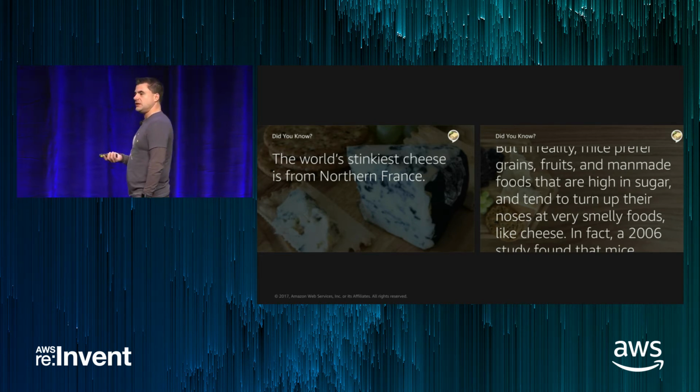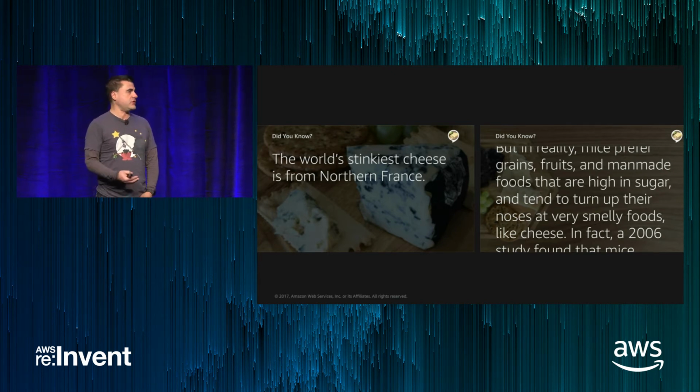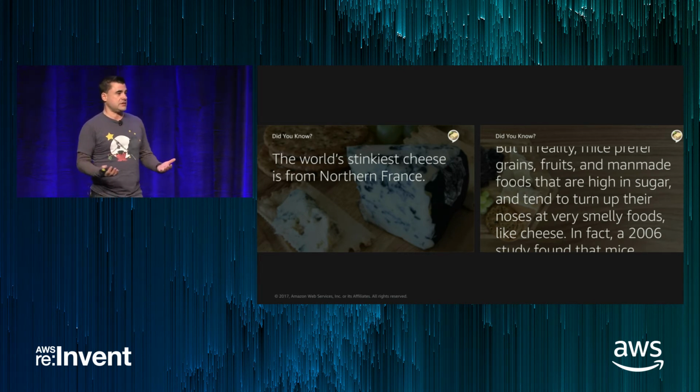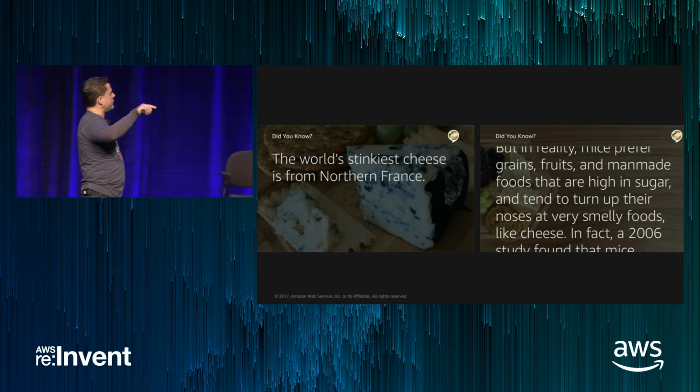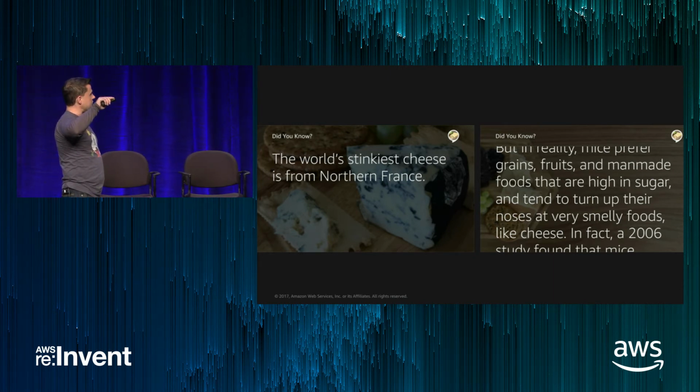If you already have an existing Alexa skill and somebody uses your skill, even if it's not using the render templates, your icon will show up on the Echo Show device. And if you didn't use the render templates, you also have the title of your Alexa skill up here.